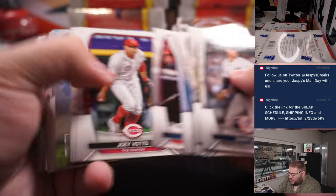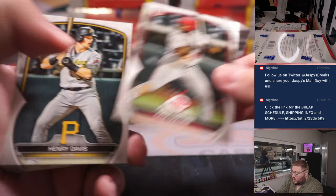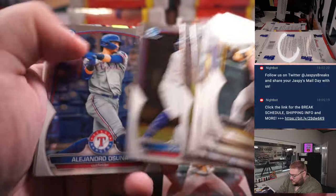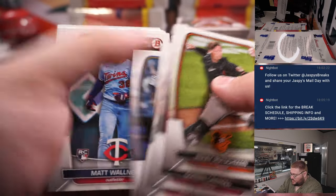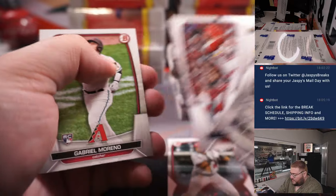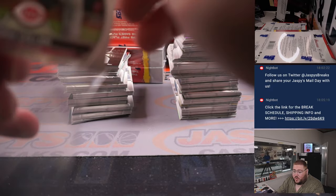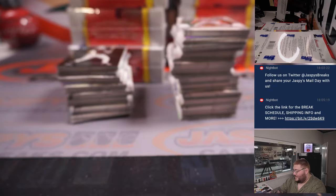Masataka Yoshida rookie in there, who has been just electric for those Red Sox. We go first, Cam Collier. There's an Adley and a Corbin Carroll, another guy on that list, so no fear. All the Cam Collier is going to the Reds, our top team in the giveaway, which David got. Nice, David.